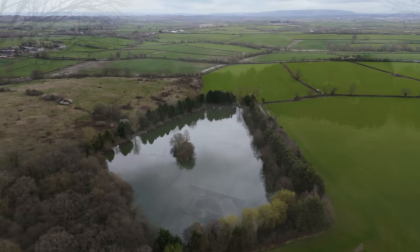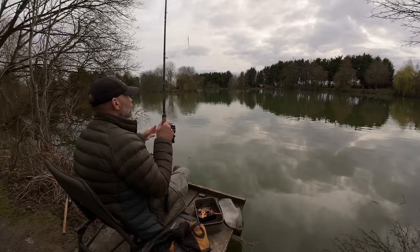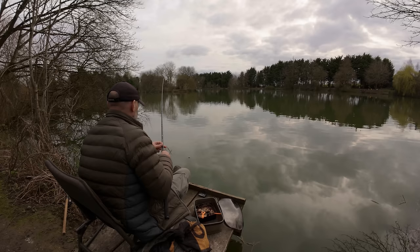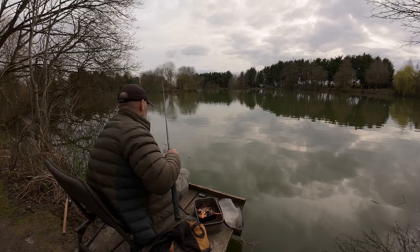Right, it's gone very, very quiet here. So I'm going to have the move I've been thinking about. Just slide down the bank a little way to fish a bush that's similar to this sticking in the water. I'll go down there just for the last half an hour, 40 minutes, I think, because it's just gone very, very quiet here.